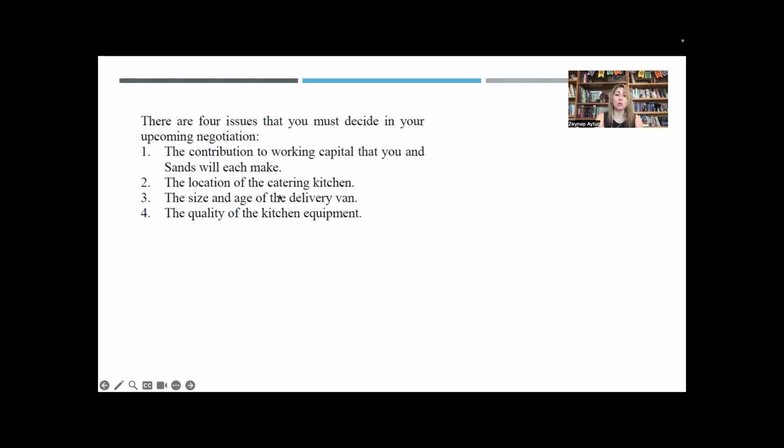The other issues are the location of the catering kitchen. It can be on an obscure small street or a busier, larger street for people to see where you are. Maybe possibly in the future, you can open up a cafe there, etc. And the size and the age of the delivery van, where different parties may want different things, and the quality of the kitchen equipment. So there are 4 negotiation issues. Remember, issues means the clauses or the topics you would like to discuss. And there are 4 issues to discuss in this negotiation.